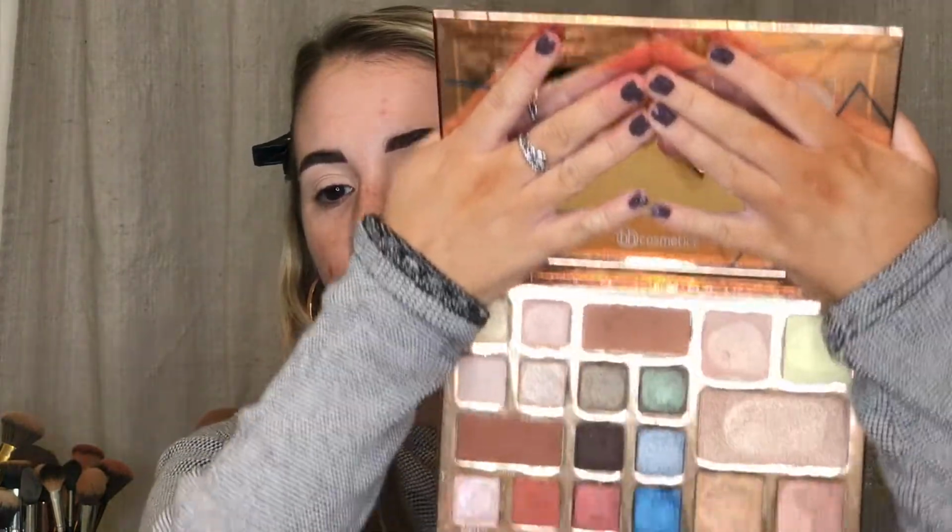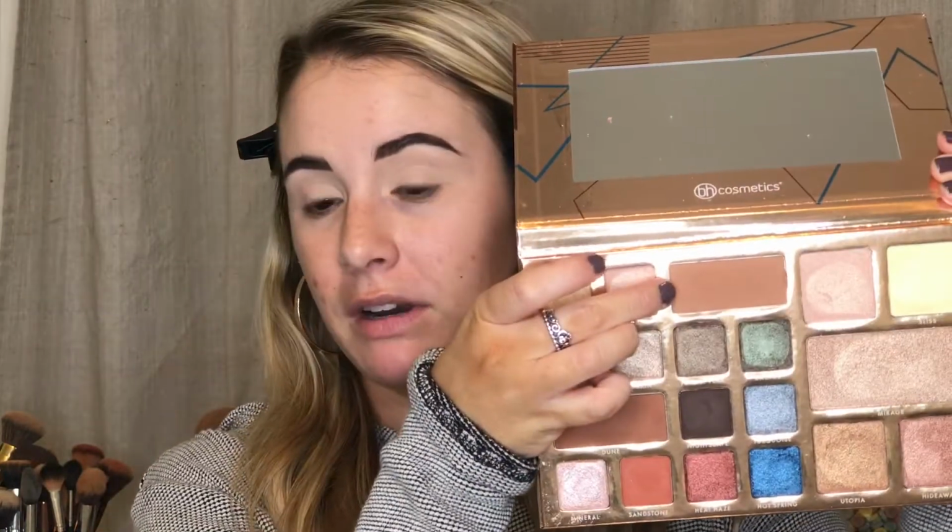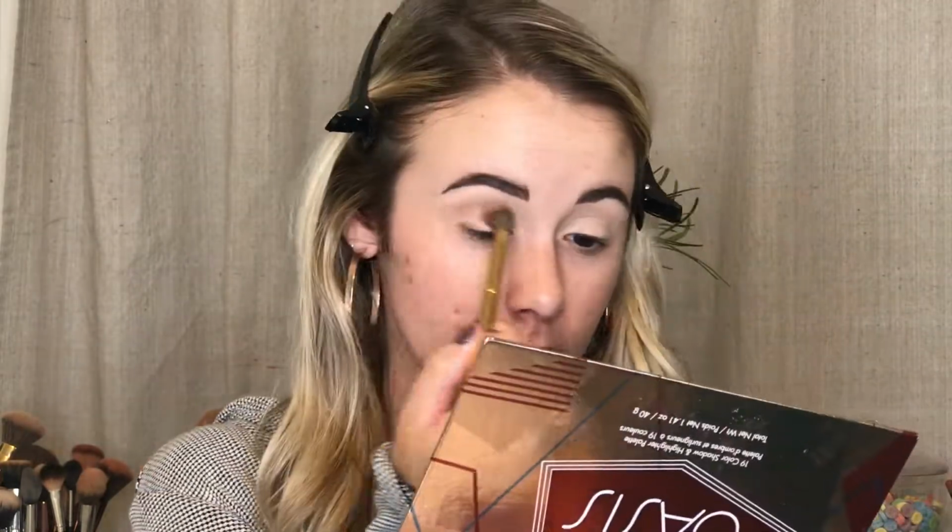Alright, so now that that is done, I'm going to hop into my BH Cosmetics Desert Oasis palette. You can no longer get this on Ulta.com, but you can get it on the BH Cosmetics website, and you can also get this on Amazon, but right now I think it's $11 on the BH Cosmetics website, so pick you one up. First I'm going to go in with the shade Canyon right there and pop that into my crease.